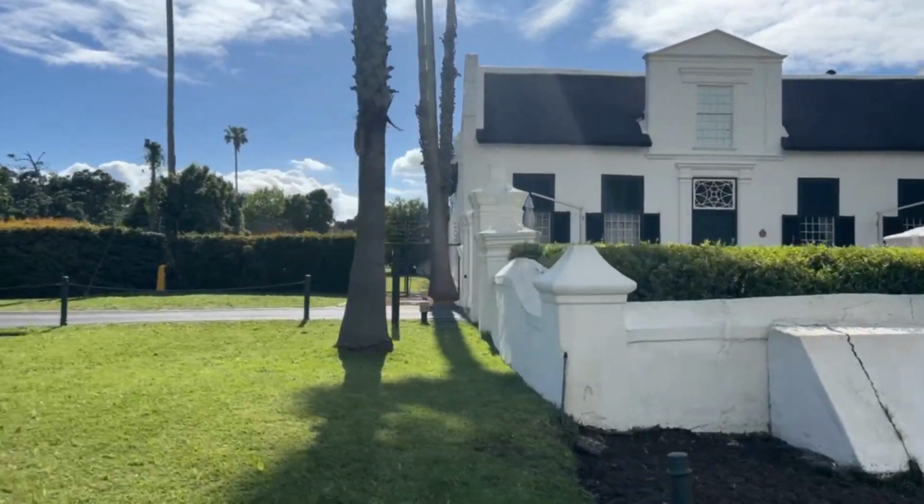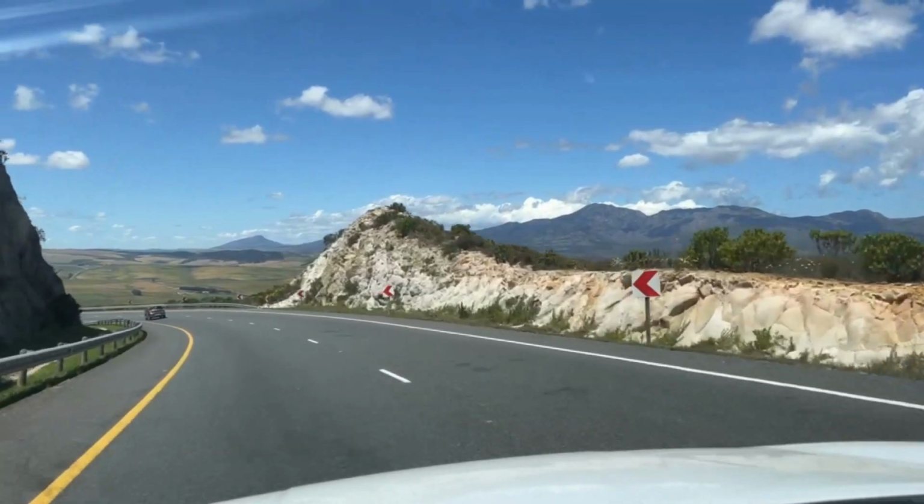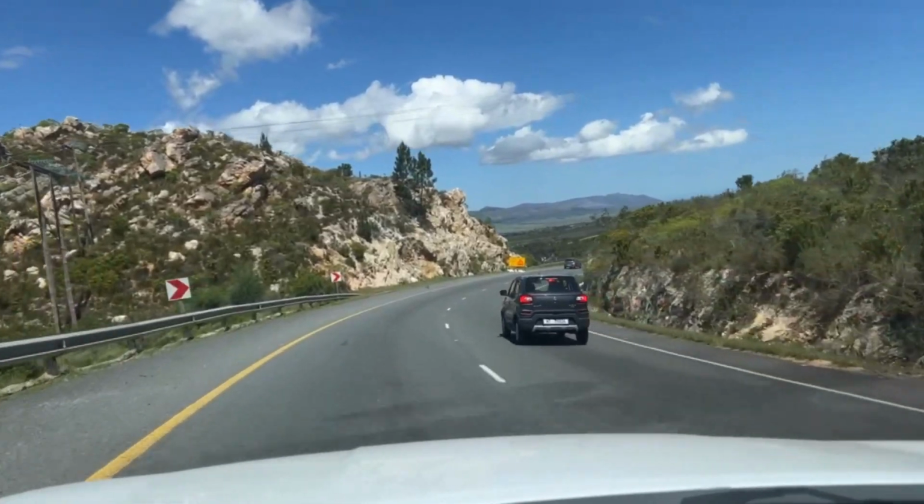Before we left the UK, the Cape had terrible floods, and when we landed in Cape Town, we did not know if we would be able to get to our first stop, Agulhas National Park.